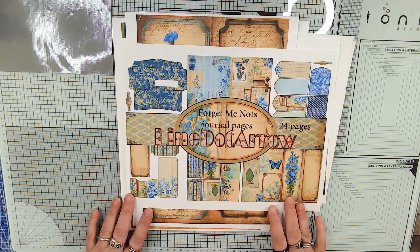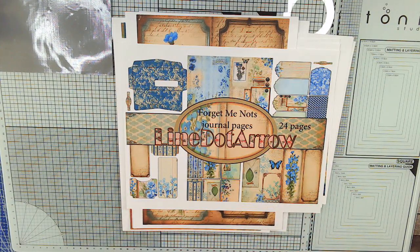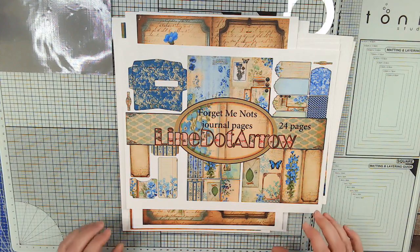Now, Natalie has released two kits this month, forget-me-nots, and there's another kit and I don't remember the name of it, but they're both in a blue theme. And you can go over to her YouTube channel, youtube.com/@LineDotArrow, and of course that link will be below, and see the flip through of this kit and also the first challenge. She may have two separate videos, a flip through because there's two kits, and then the first challenge video too, and that should be up pretty soon.